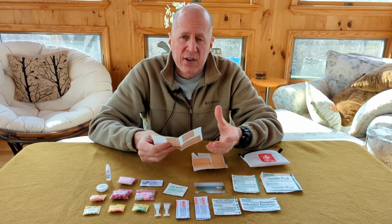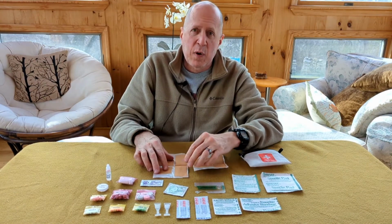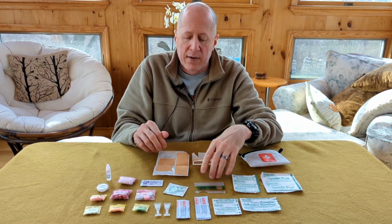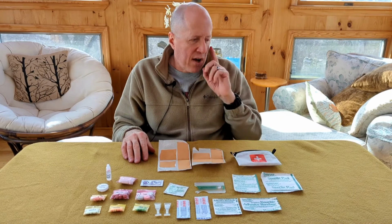So if you need it on your feet, you've got to protect a toe or your heel from getting a blister. You put that on, and it'll stick on there no matter how sweaty or wet your feet get, and you'll only have to change this every 3, 4, 5 days or so. So that's my first aid kit. That's everything I'm bringing.